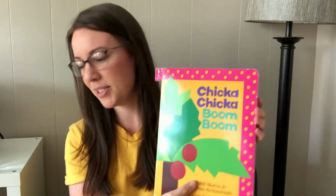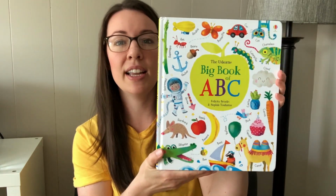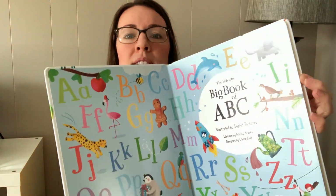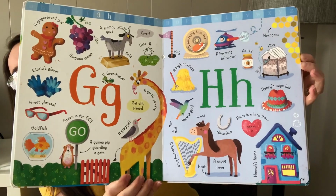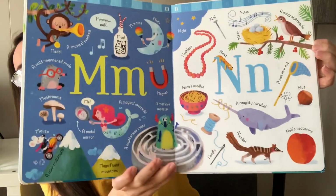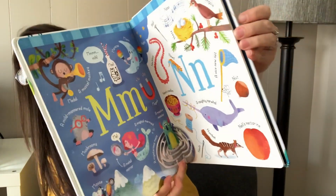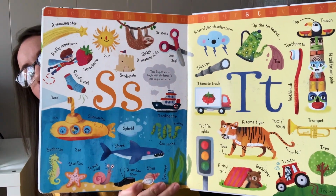Plus they're learning letters. This is the next one that I found at our resale shop actually, and it's so cute. It's a big book of ABCs. Each page is a different letter, and there's all kinds of different objects on there, and they can kind of play this like an I Spy book, so I'll ask them where the different things are. Just beautiful illustrations. I love this.